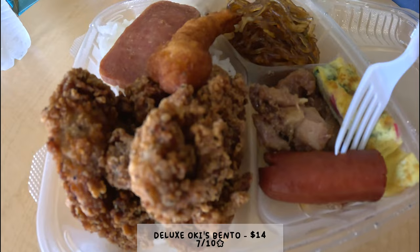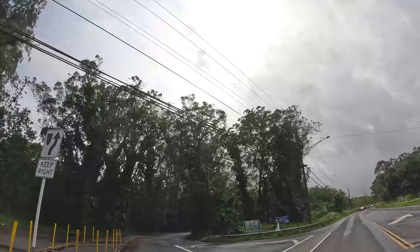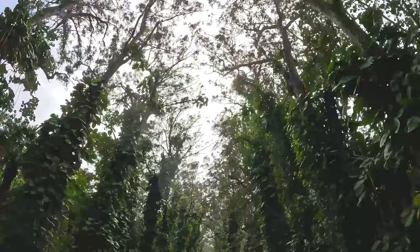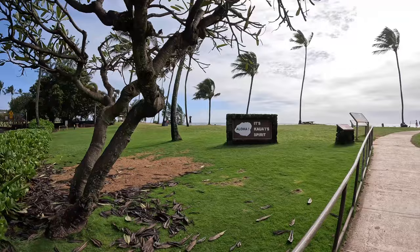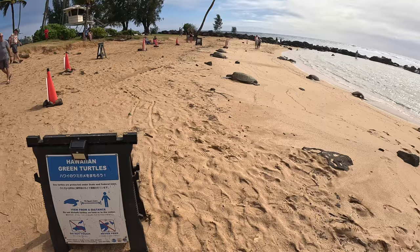Once our tummies were full, we headed to Poipu Beach. This beach is very popular and known for its turtle sightings. There is also free parking right across the beach. We saw some turtles sleeping along the beach with cones surrounding them for their protection. There's also a lifeguard on duty, so be respectful and keep your distance.